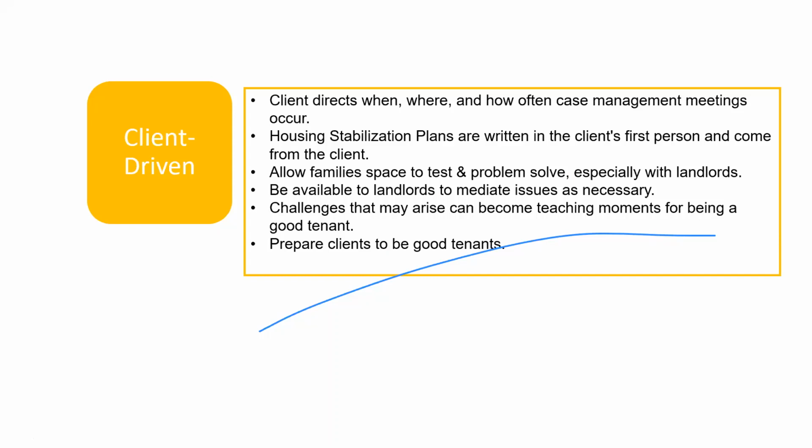A lot of times you'll get clients and they say, after being there for a few months, I want to move. And then you find out after you ask them a little bit, it's because of a simple issue with another tenant and they don't know how to address it. So use those challenges as teaching moments. And then you're going to prepare them to be good tenants.